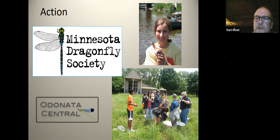We have exactly 150 different species here in Minnesota. St. Louis County has the record for the number of species per county. St. Louis County, of course, is overly big, but it stretches across a lot of habitat. I think they've got like 102 different species, something like that. But Lake County, where I live, has about 100 species. So we're trying to keep up with you guys down there.